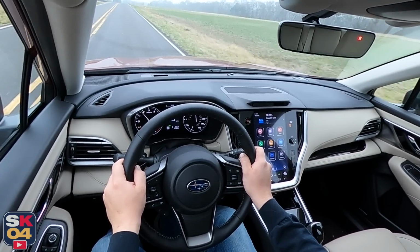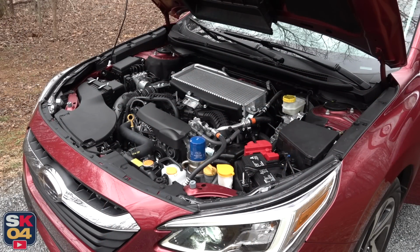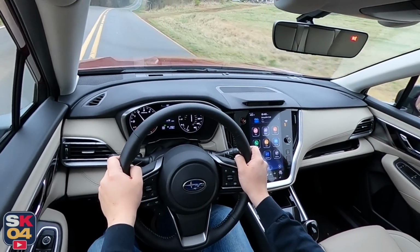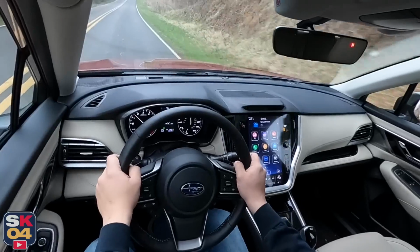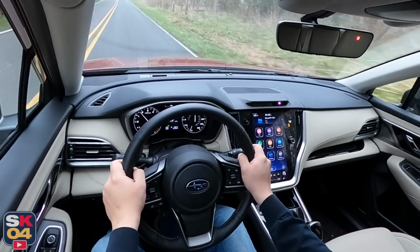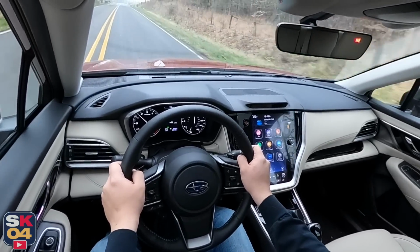With the turbocharged powertrain, the Legacy is able to hit 60 miles an hour in about 6.1 seconds. Fuel economy is pretty good too, with EPA estimates ranging between 24 miles per gallon in the city and 32 miles per gallon on the highway. In mixed driving, I averaged around 27 miles per gallon on regular 87 octane. An auto start-stop system is standard.